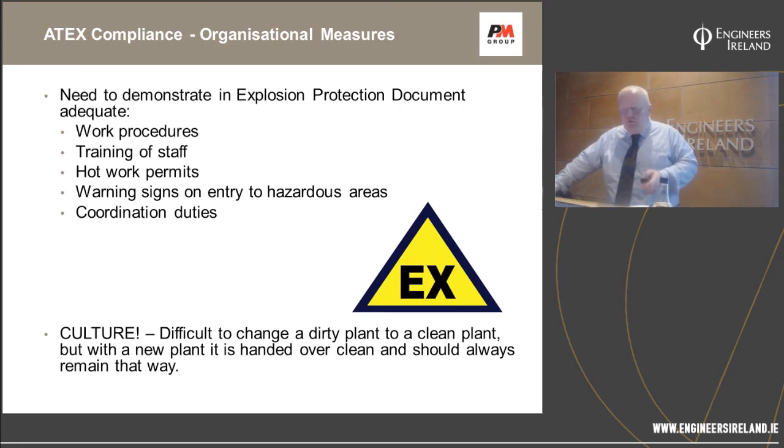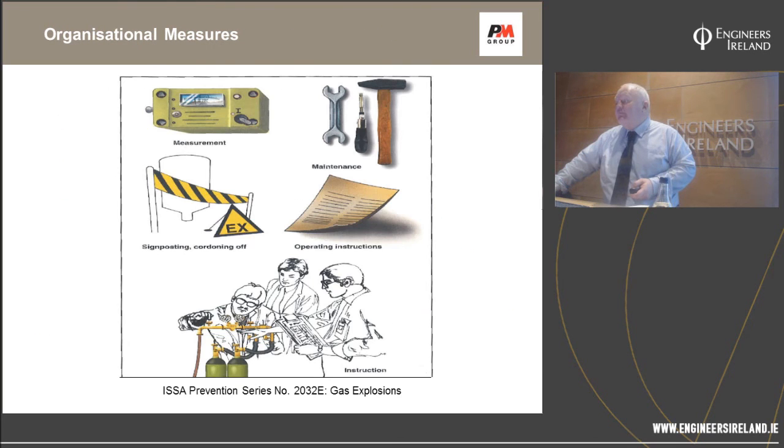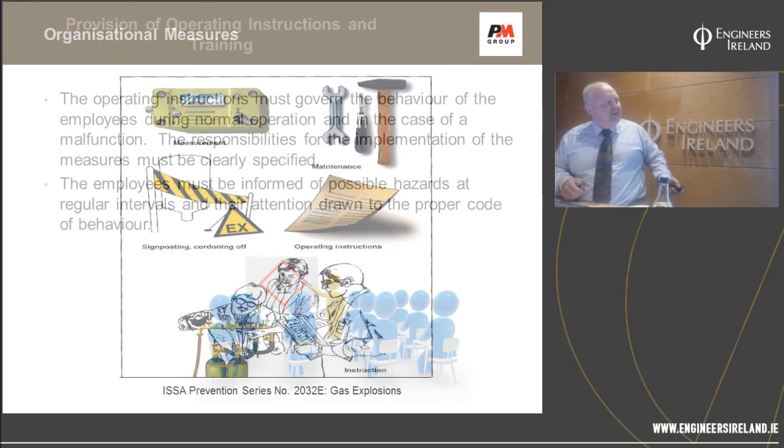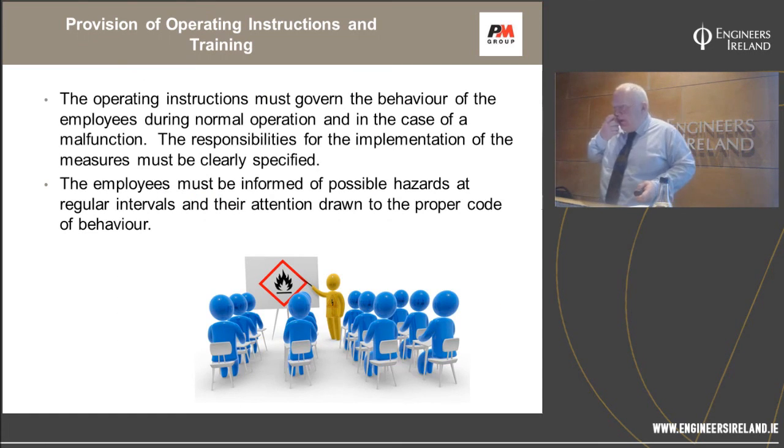And the biggest issue, as we all know from safety, is culture. If you have a dirty plant, it's going to be a bit of a culture change to change the plant. But if you start off with a new plant and it's clean, it should remain that way going forward. Organizational measures: signposting, operating instructions, training. Operating instructions must govern the behavior of employees during normal operation and in the case of malfunction. Responsibilities must be defined. This is all standard stuff.